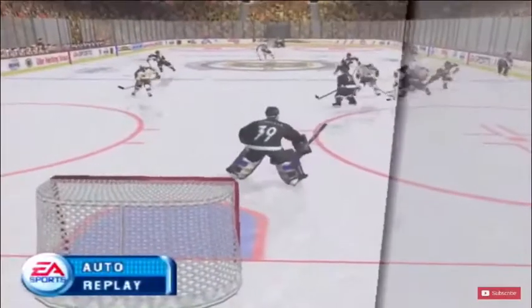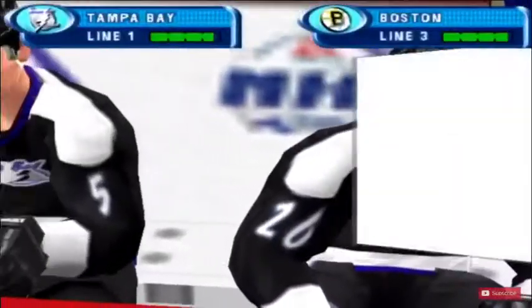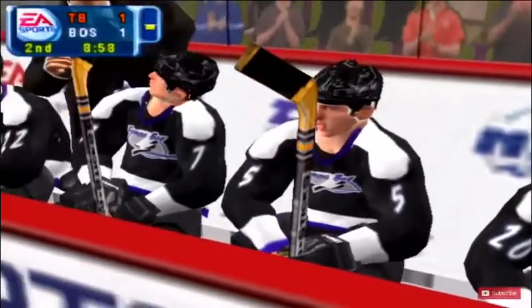Let's see what happened on that goal. Well, Jim, most of the time there's nothing scientific about generating scoring chances. Move the puck fast and skate hard.